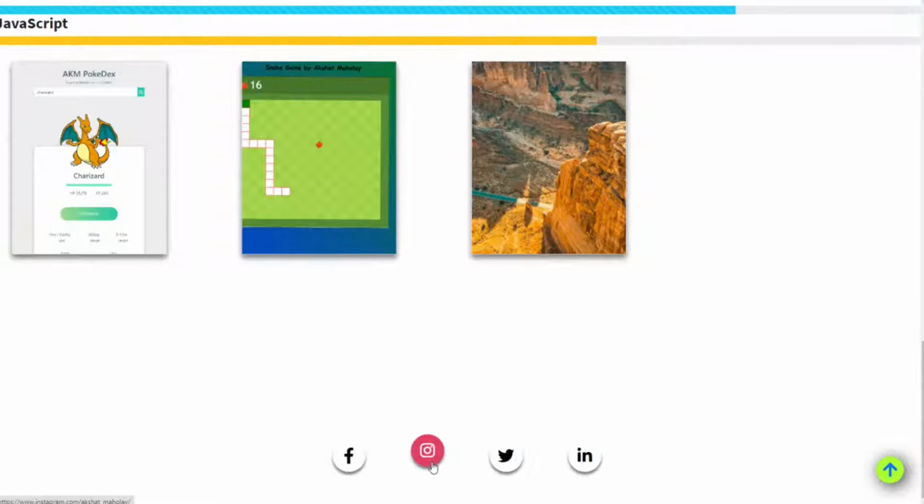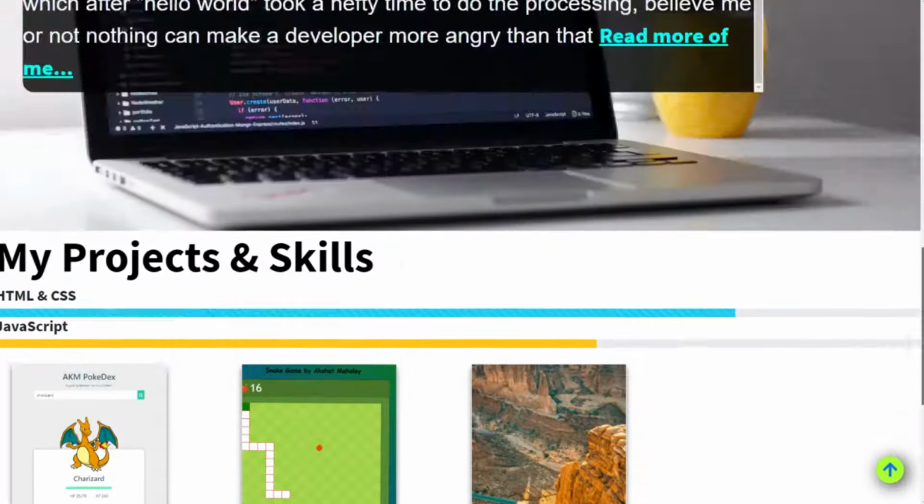Then you got Facebook, Instagram, Twitter, and LinkedIn. I would probably drop these 2 unless you're actively using them for work searching. LinkedIn and GitHub are the 2 you definitely need. Twitter, if you're using it to find a job and talk tech, if you have a tech Twitter.